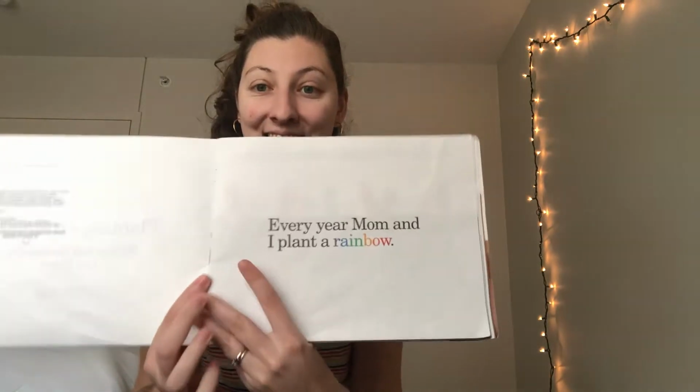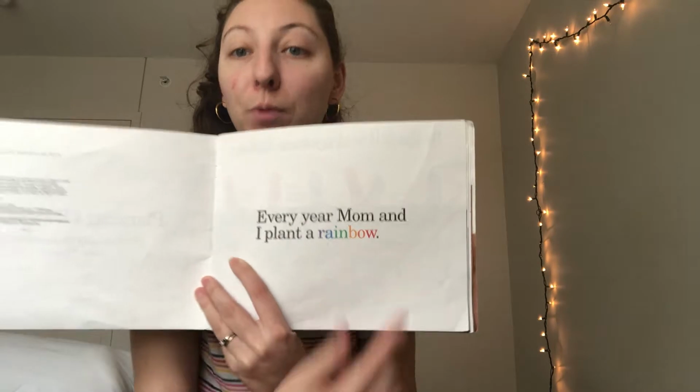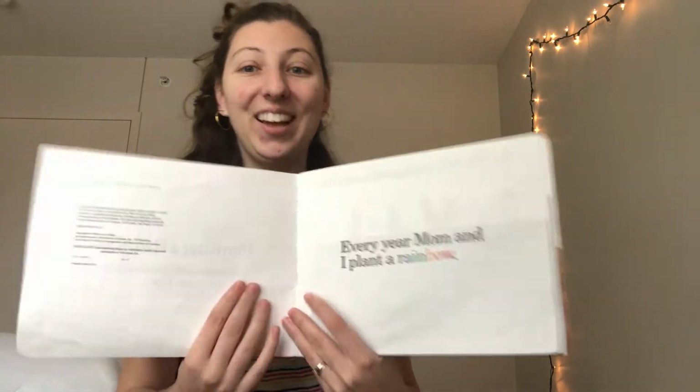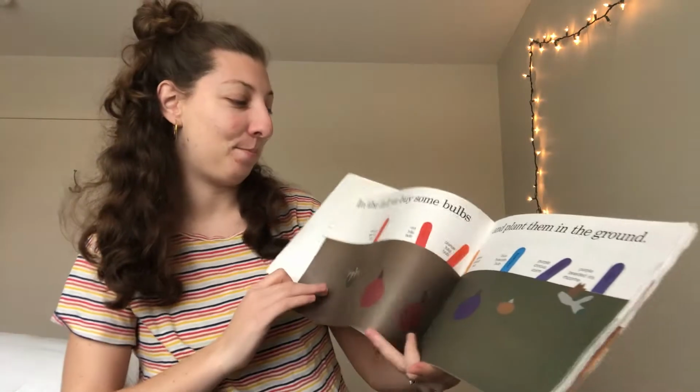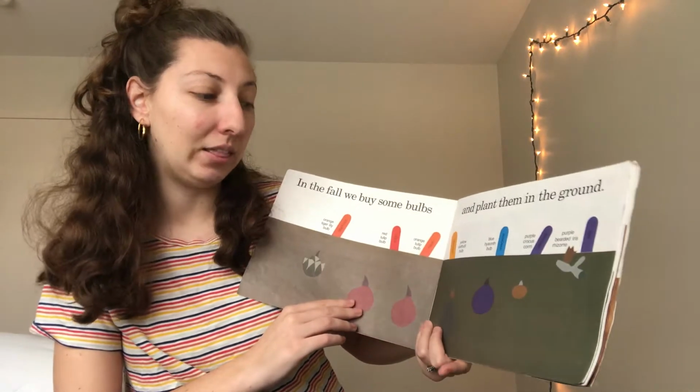Planting a Rainbow. Every year, Mom and I plant a rainbow. This is so cool. See how the word rainbow is in rainbow colors and all the other words are in black and the word rainbow is colored like a rainbow. That's so silly. In the fall, we buy some bulbs and plant them in the ground.